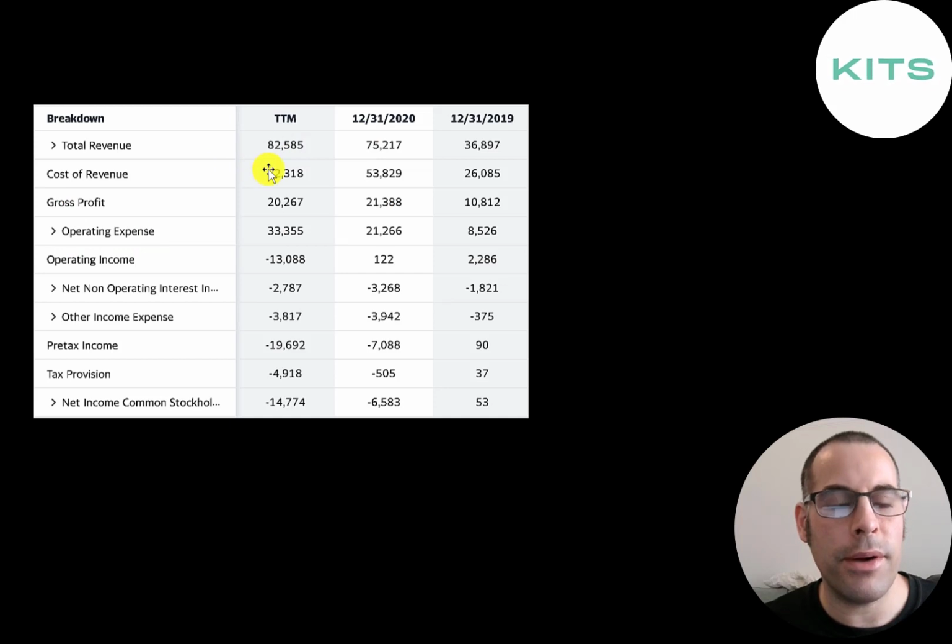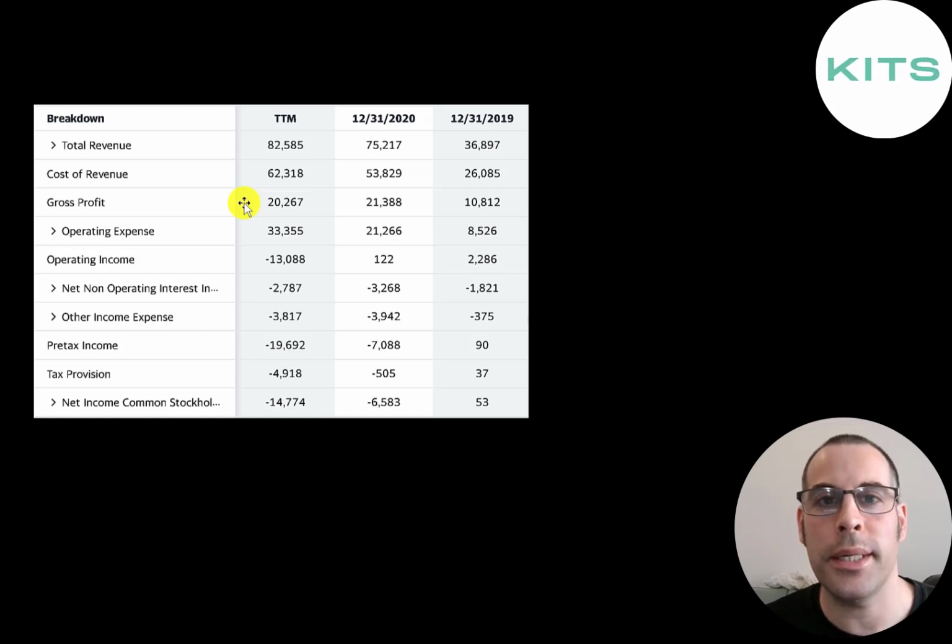Revenue minus cost of revenue gives you your gross profit. So they're spending more money as a percent of revenue in the trailing 12 months when you compare it to 2020, since their gross profit is lower in the trailing 12 months, even with higher revenue. So this happens with young companies. They have to invest back into their business to grow it. So sometimes in the early years, you're a lot more inefficient because you're paying all these additional costs.